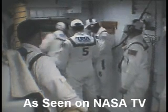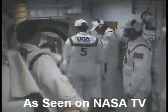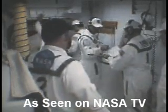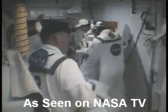Okay, the pressurized logistics module in the cargo bay is a short cylinder that attaches to the top of the Kibo laboratory. It's 14.4 feet in diameter and 12.8 feet long and can hold inside 8 experiment racks.